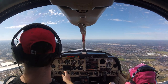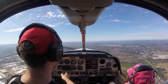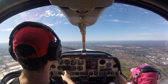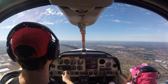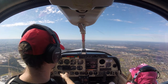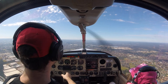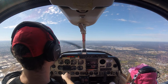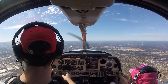Bankstown Tower, Robin India Romeo November is inbound at 2RN, 1,500 feet with information Delta. India Romeo November, Bankstown Tower, join crosswind, turn on right, maintain 1,500. There's a helicopter conducting airwork at 1,400 unverified between 2RN and Warwick Farm. Join crosswind for 29 right, maintain 1,500, helicopter in sight, India Romeo November. Media 28, traffic's a Robin inbound from 2RN. Copy the traffic, and we'll be just operating in the small bank area, not above 1,500 for the next 10 minutes, media 20. Roger.